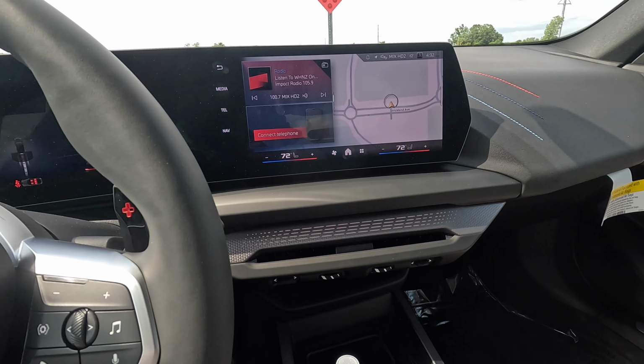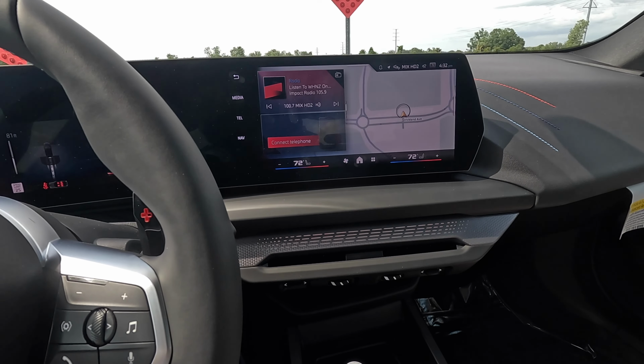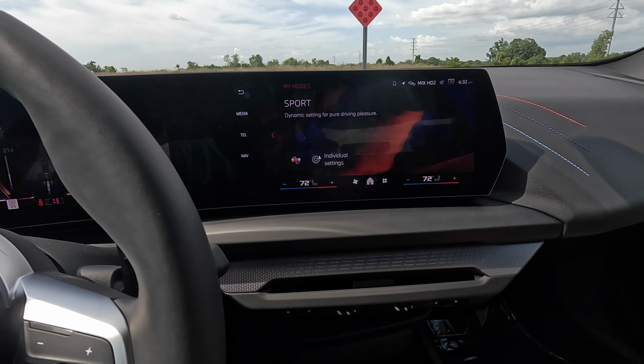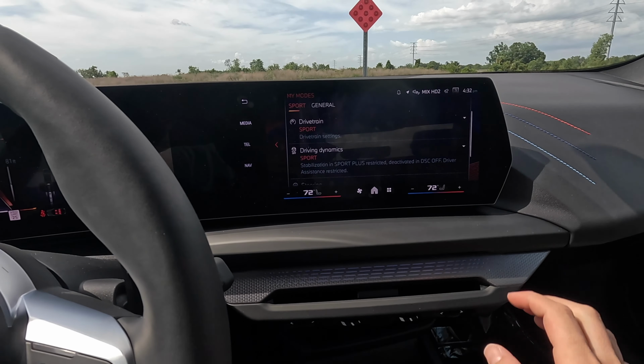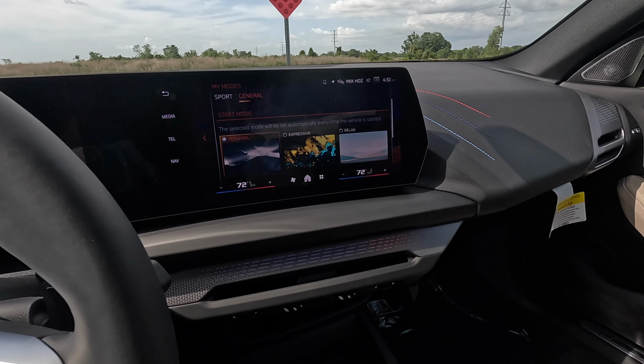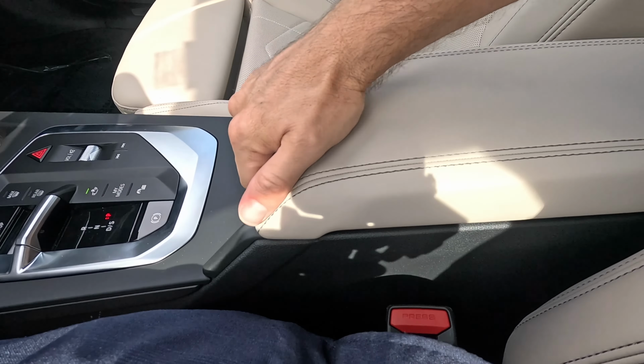Now when you click onto here, this is your driving mode select, which you have a total of 3 different driving modes. You can click it onto sport. It's going to tick the RPM up. You can go into individual setup here, and you can actually change or tailor this however you like, and you can go into the general settings. It's going to be a little bit more sporty, to be expected.